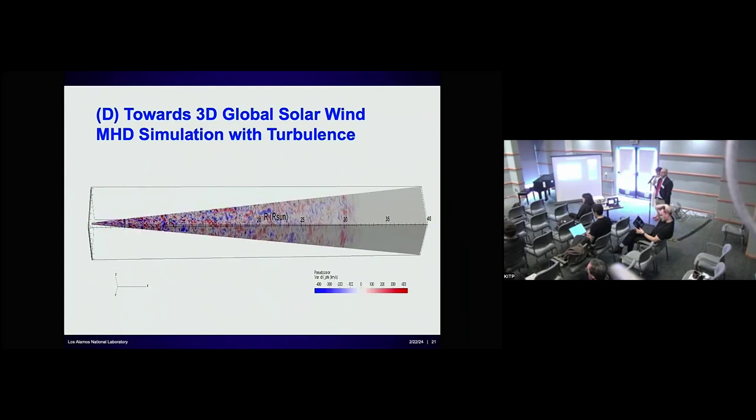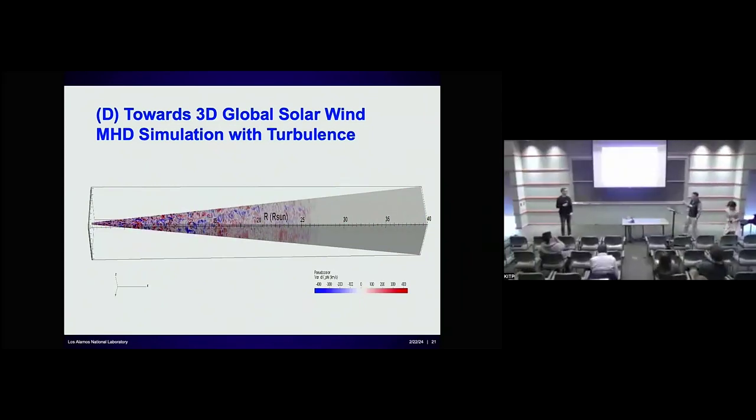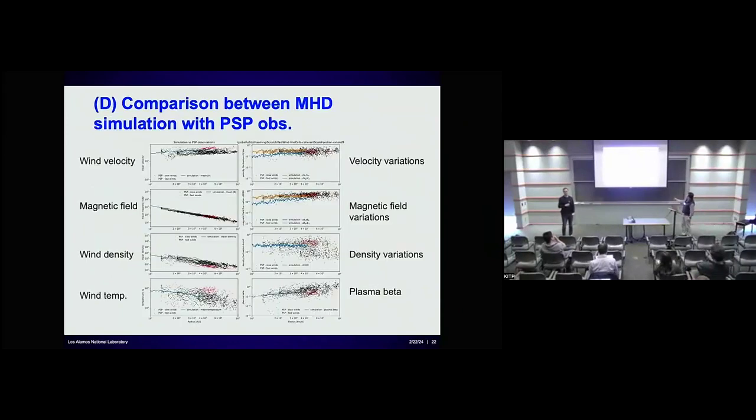Do you have in the simulations fluctuations of density? Yes. In fact, what you see is probably velocity. I have another movie showing the density. The density variations here, the lines, are coming from the simulation, and the dots are from Lingling's analysis of the solar wind data. It would be interesting to see the case pointers to this area. It's one of the primary goals, yeah.